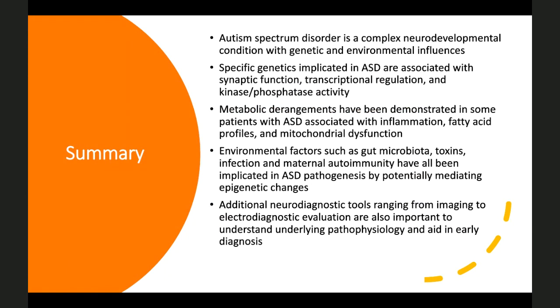Environmental factors such as gut microbiota, toxins, infections, and maternal autoimmunity have also been implicated in autism and could be thought of as mediating epigenetic changes. Finally, additional neurodiagnostic tools ranging from imaging to electrodiagnostic evaluation are also important to understanding the underlying pathophysiology, as well as in aiding early diagnosis in order to get those very important therapies started as early as possible.